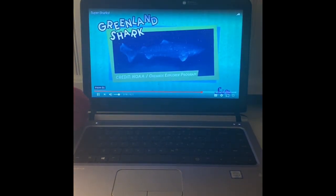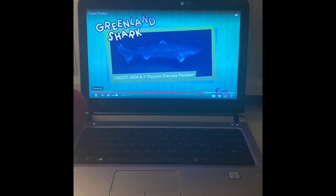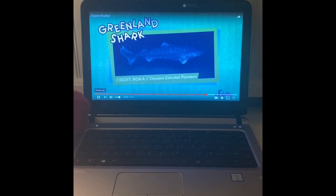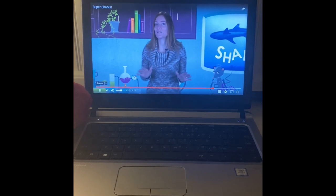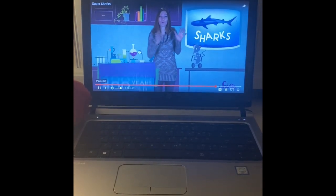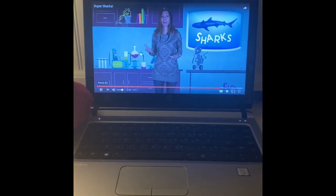Say hello to the Greenland shark. This big shark spends most of its time swimming in very cold water, hanging out near the sea floor, looking for an easy snack. But scientists have recently discovered something amazing about these animals. Greenland sharks can live to be up to 400 years old. Of all the animals in the world with backbones, known as vertebrates, Greenland sharks live the longest, at least that we know of.